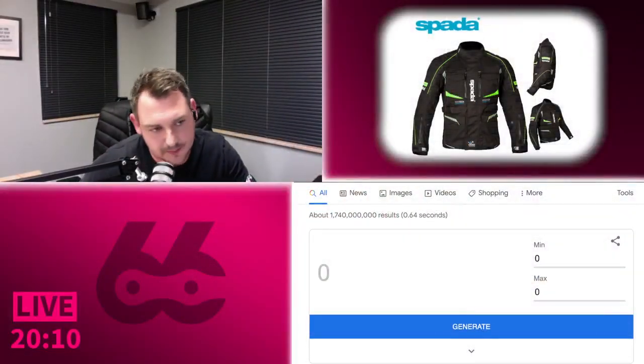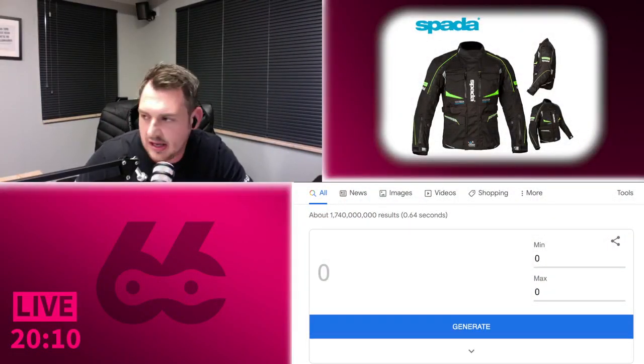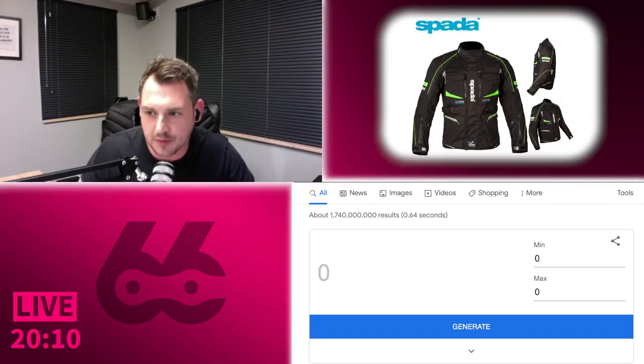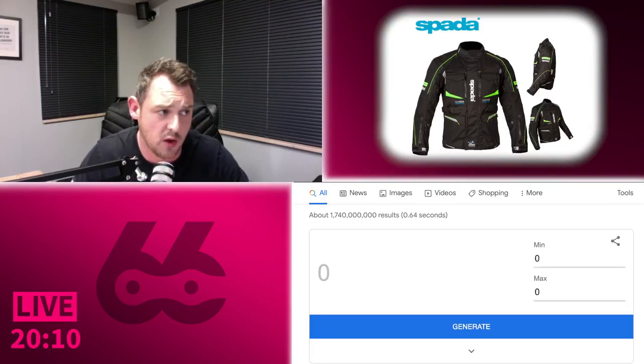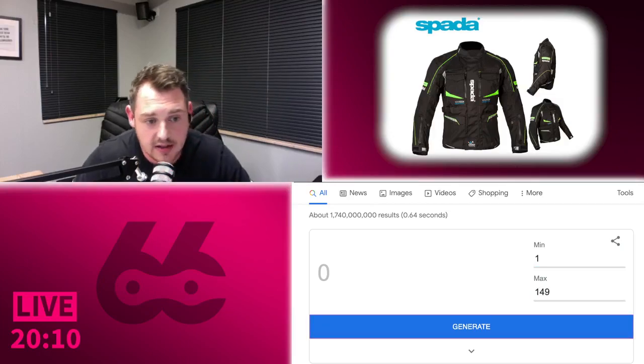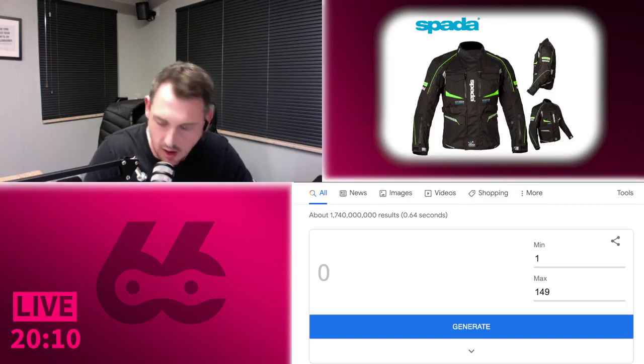Let's reset that back to 0-0, and we'll draw another prize. Next one out is the SPADA. This is called the Autobahn jacket. I just had to remember the name of it there. Autobahn jacket. Tickets on this one, 1 to 149. Didn't quite sell out. If we don't find a winner first time, we will simply spin again. So tickets 1 to 149 in the mix. Good luck, everyone. Drumming roll.